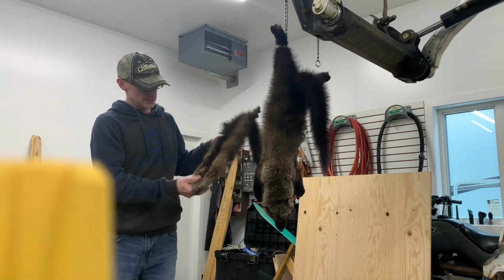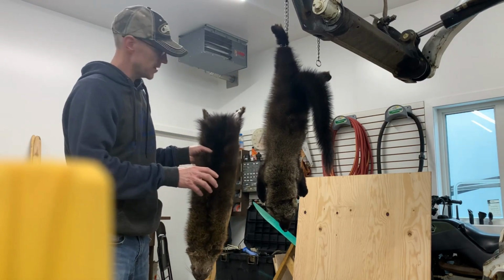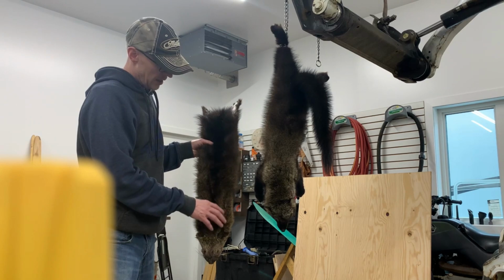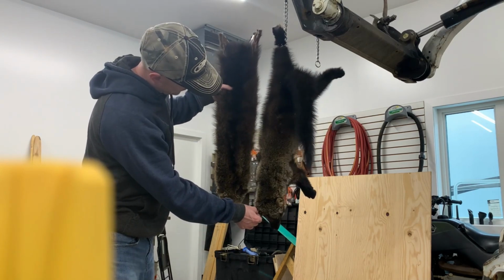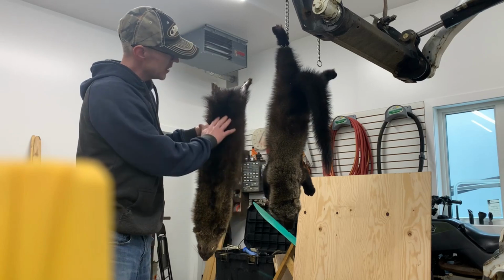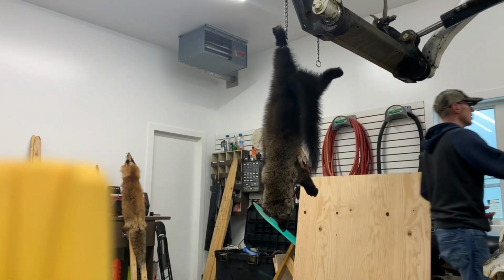So this one's already been skinned, obviously. Usually the females I find in this area are really dark. Some of them have a little bit of silver or gray here, but you can see the difference in color on these two. This one is brown. It's not as prime. It doesn't have the quality of fur, this one. And this is a male, so that's kind of unusual.